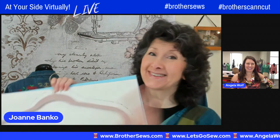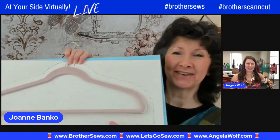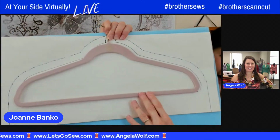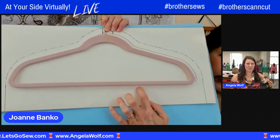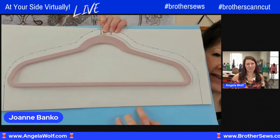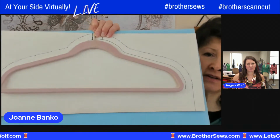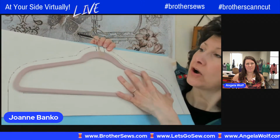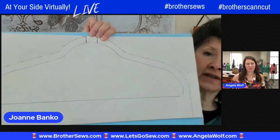And been there, done that. Don't want to do it again. Okay. So once I've traced that, then I'm going to add 2 inches to the bottom. And obviously all of this is in the instructions. And then at the top, I'm going to mark off a 1 inch opening.